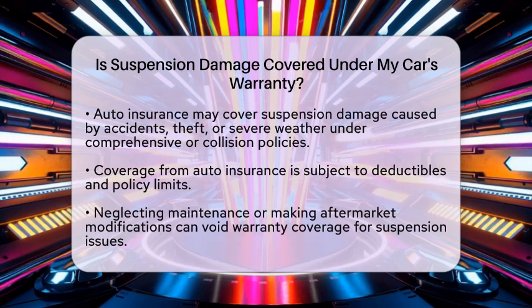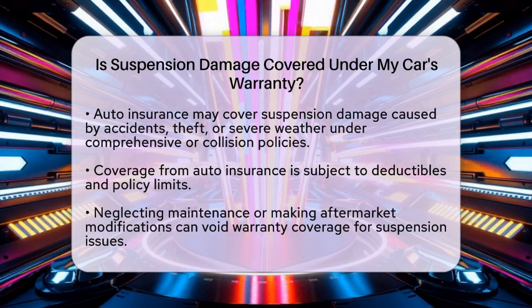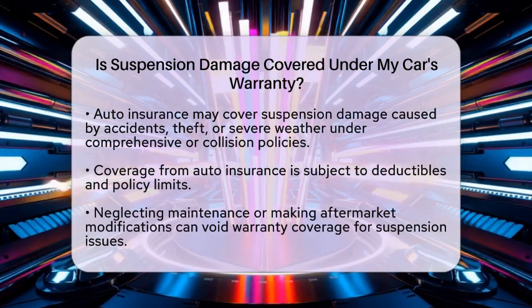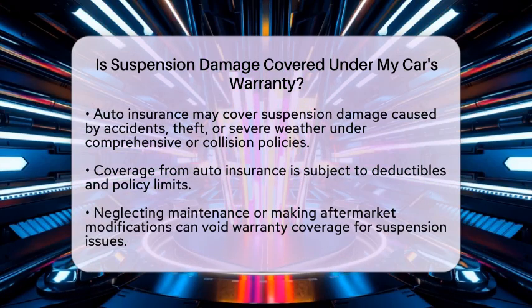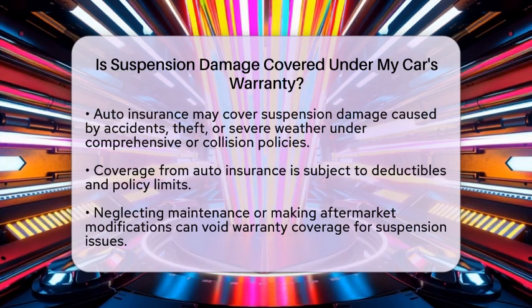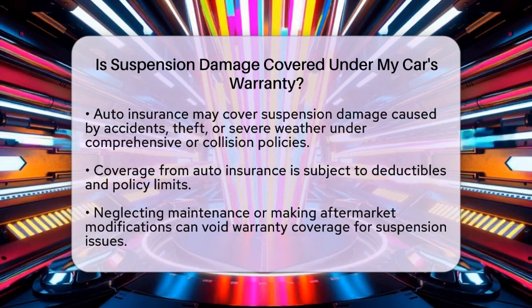From the perspective of auto insurance, if your suspension damage is caused by an accident, theft, or severe weather, it may be covered under comprehensive or collision insurance policies. This means if your suspension is damaged due to an insured event, your auto insurance could help pay for repairs, but this is subject to your deductible and policy limits.